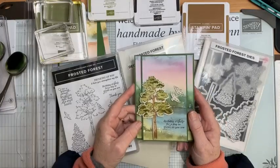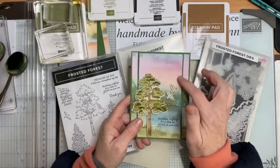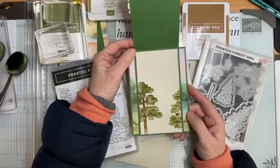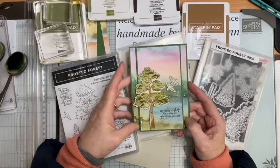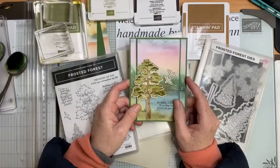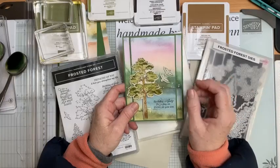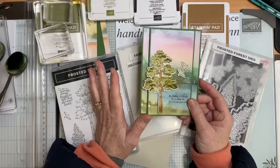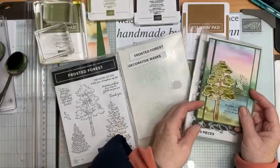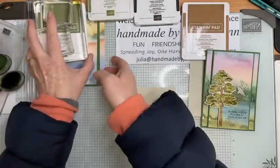Okay, so this card here is all about showing off the Frosted Forest, but it's also about showing off my new favourite paper, the Thoughtful Journey paper, and it's also a bit of a fun fold as well. This is a great way to use little bits of paper and make the most of that delicious paper. I found out the other day that this paper, the Thoughtful Journey paper, has been the best seller out of our catalogue. Out of all of the new products, colours, stamps, dies, this paper has been an absolute bestseller.